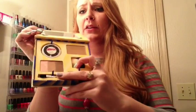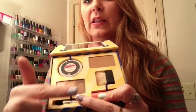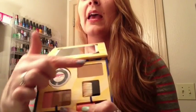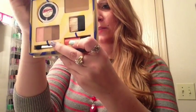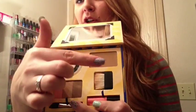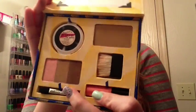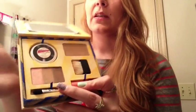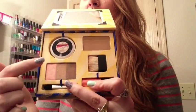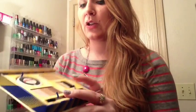Okay, so just one more time, here's the palette. You can try the Posie Tint, you can try the eyeshadows, and you get a really good amount of eyeshadows, and you get a really big amount of the Hoola bronzer. This is 4 grams of the Hoola bronzer. I'm going to have to check and see how big the full-size version is, but it's quite a bit of the bronzer, and everybody loves that. So, some gorgeous Hoola bronzer, a trio of eyeshadows, and the Posie Tint, and it comes with all the applicators that you need.